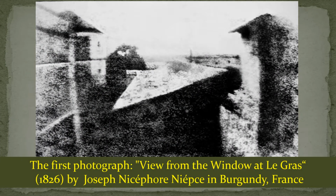But camera obscura was not really a photograph, it was a projection of an image through a small hole. The first photograph, here it is, was made in 1826 in Burgundy, France. It's not very clear, of course, but this is the first time that people were able to capture and retain a visual image.